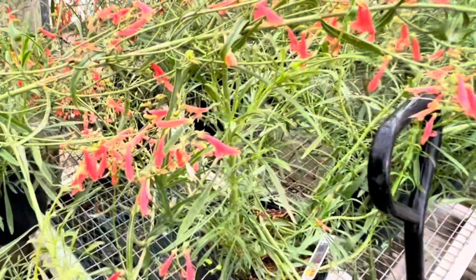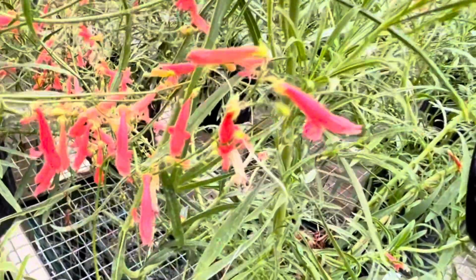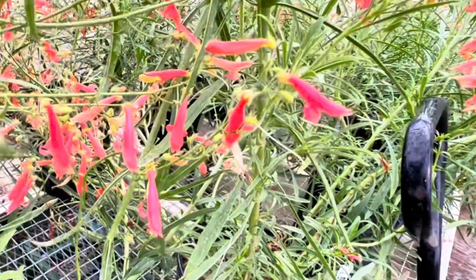This is a new variety that we're trying called Bridges Penstemon. It's a zone 4, so it's really cold hardy, and I love the orange color. We haven't had an orange penstemon before, and the flowers almost look like koi fish hanging off of there.